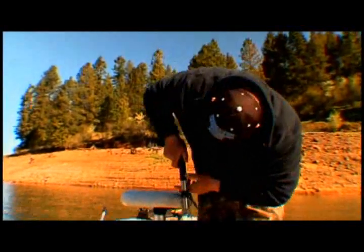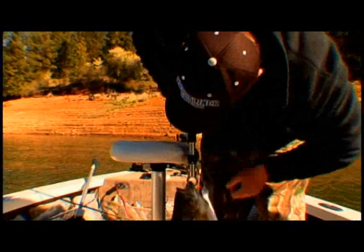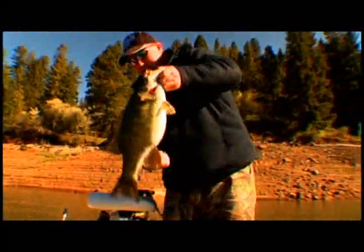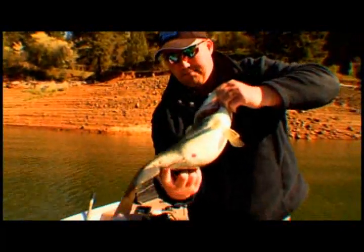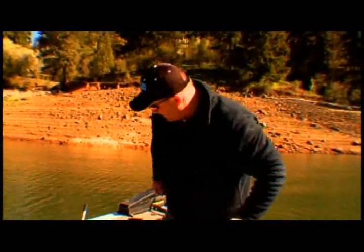Folks, I don't know if you can see that or not, but that fish on the Boga Grip is almost 6.5 pounds, guys. Almost 6.5 pounds, Johnny. Way to go. Woo! What a tank, man. Look at that, guys. What a beast. Holy smokes. All right, guys, let's get this fish back in the water.